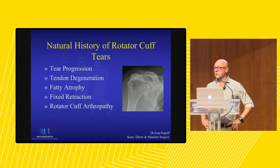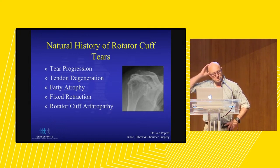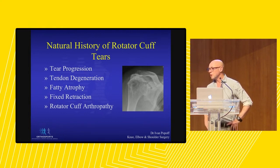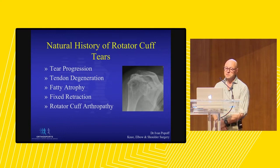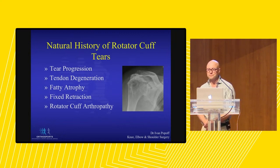So we should go on and talk first, I guess, about the natural history of rotator cuff tears. Now, the natural history of rotator cuff tears is not all that positive. There's been many studies that have elucidated the natural history, both the MRI, re-scoping, ultrasound scans, and the natural history of rotator cuff tears is one of progression. So partial thickness tears tend to become full thickness tears, small full thickness tears tend to become large full thickness tears, and about 75% of people with a large rotator cuff tear will go on to develop a rotator cuff arthropathy at some stage of their life.